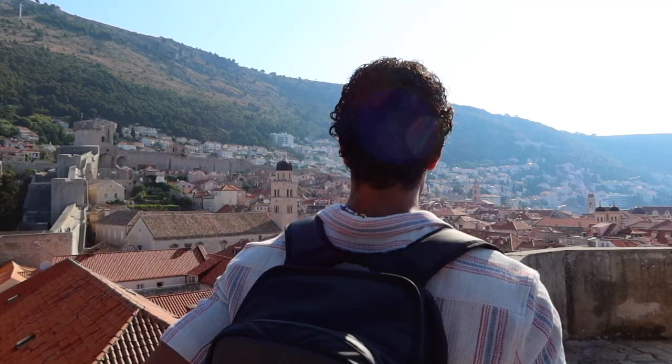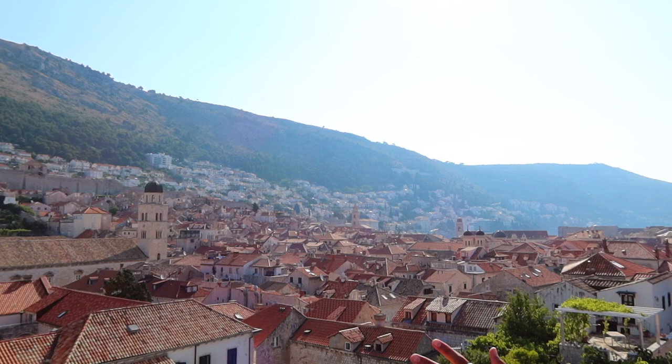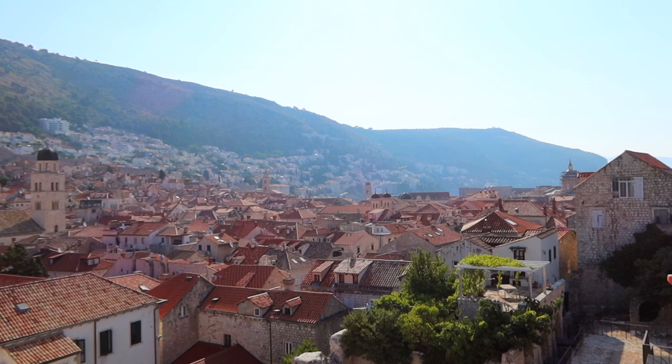This is just breathtaking. It's so beautiful. I can't believe this place. For those of you who don't know, if that looks a little familiar, this is actually where they filmed all of the King's Landing scenes from Game of Thrones. They were filmed in Dubrovnik.